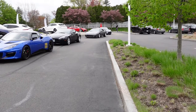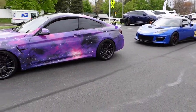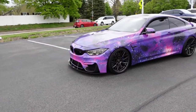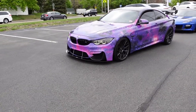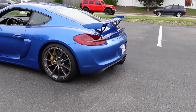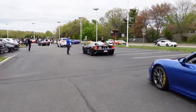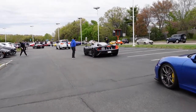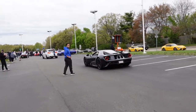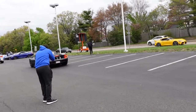Alright guys, this is the Auto Hound and we're here. As you can see, people are starting to just pull in. Look at the wrap on this car. That is amazing. Front diffuser. Here's the GT40 with the awesome sounding exhaust. I know they call it a Ford GT, but the reason why it's called the GT40 is because it's 40 inches above the ground to comply with the Le Mans racing heritage.